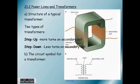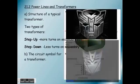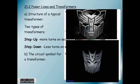Yeah. So as I said, there are two types of transformers. You have these guys, Decepticons, so just make sure you don't forget. Right? Two types. One's good, one's bad. Okay? That will be on your test. Yes. The physics transformers are not bad.